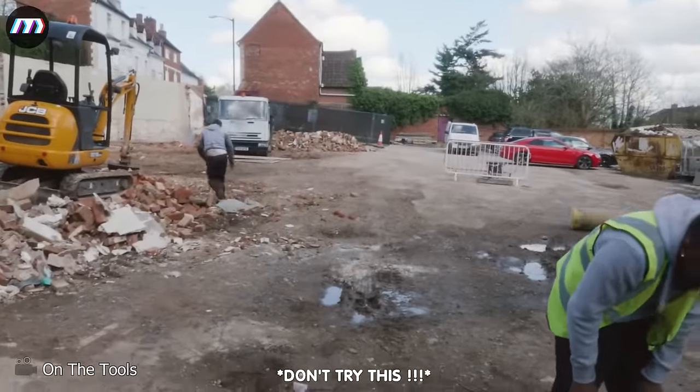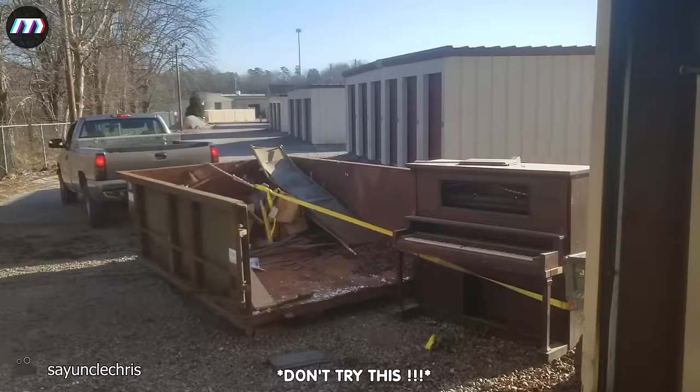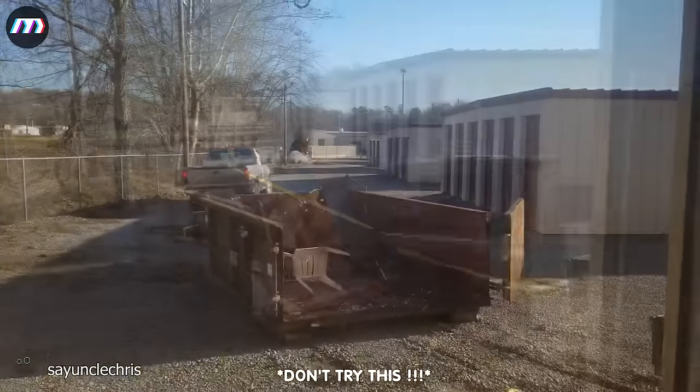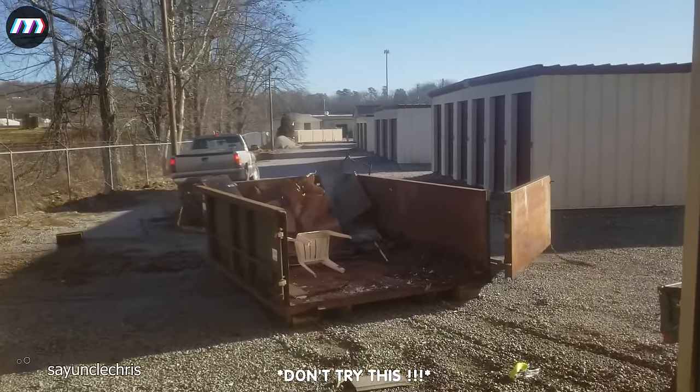He's proving that he doesn't need help moving the piano into the trash. Maybe he really needs help. Hopefully, you won't be like him.